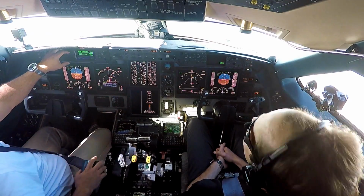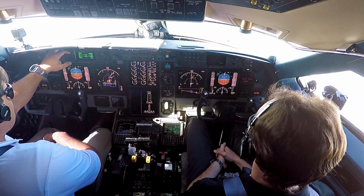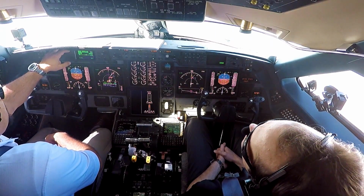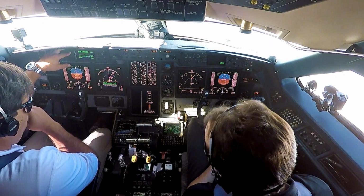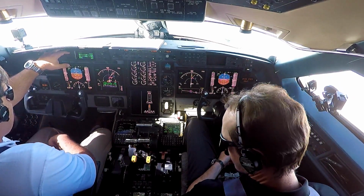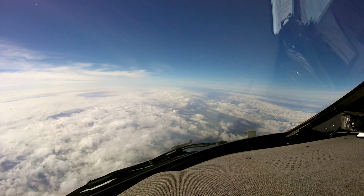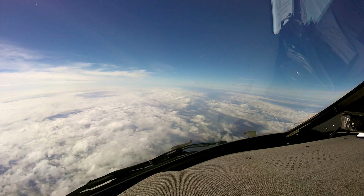Circuit breakers. You're in on the right. In on the left. Fuel boost pumps. All on. Nose wheel steering is on and clear. The parking brake. Off and up. All right, that's the descent check.